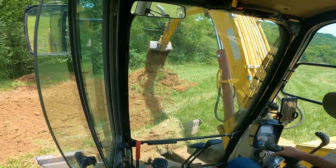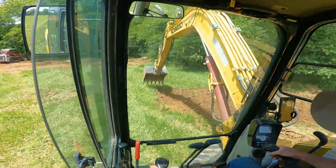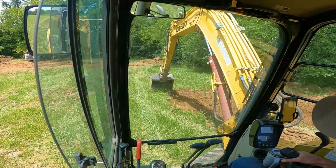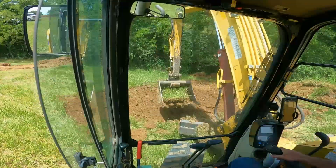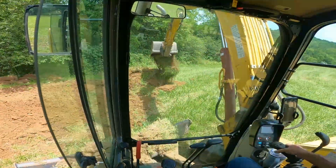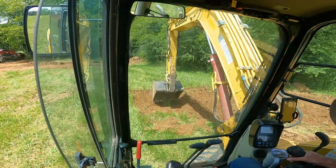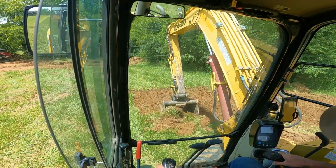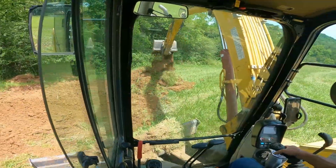Yeah, I tried to push some off with the blade, as you can see. It just rolled over the blade. Of course, I guess I did get a little greedy with it, but it's just hard for it to get underneath and roll that grass up like it needs to. So just come in here and scoop it off of there.